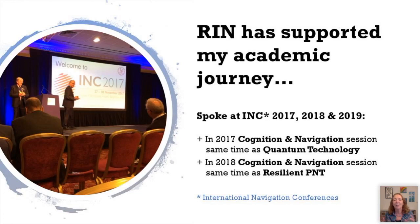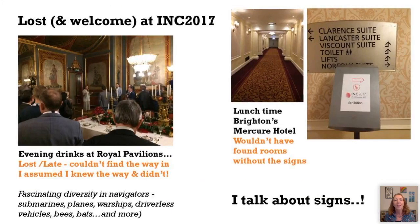It was funny to be up against quantum technology and left wanting. They had a room full and we had a few. And the same the next year, this cognition and navigation session. We had some good people. It was a fantastic session, but we were up against resilient PNT. How can we compete with that? But I think we can. I think we genuinely can. I think people like people, and people like cognition and thinking about how your brain works. And the way that I'm moving in my mind is that we're all reliant on people.